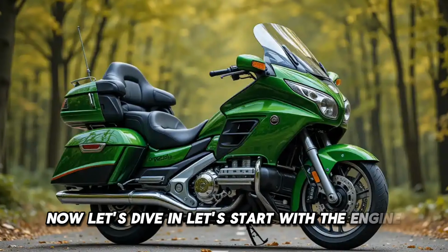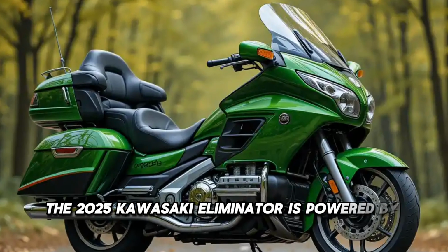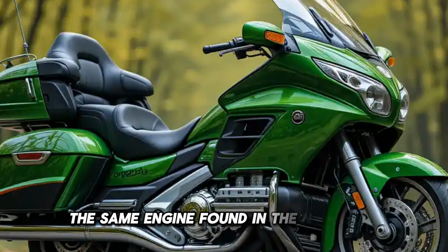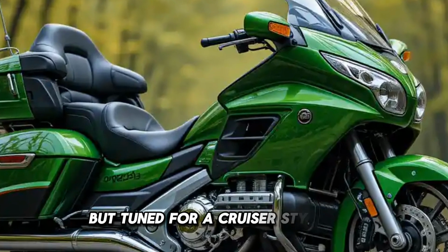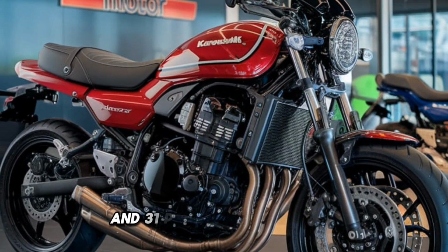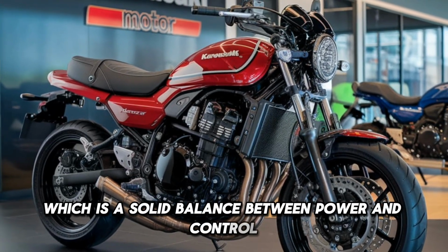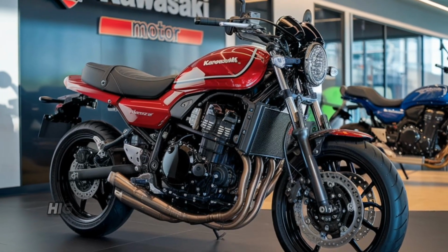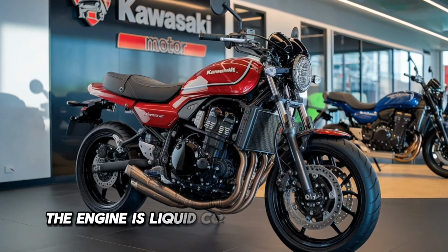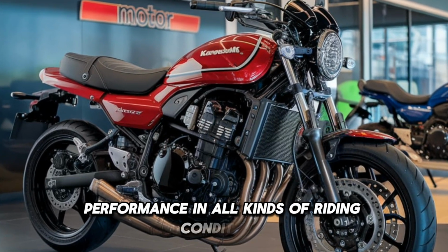Let's start with the engine. The 2025 Kawasaki Eliminator is powered by a 451cc parallel twin engine, the same engine found in the Ninja 500, but tuned for a cruiser-style ride. It delivers approximately 45 horsepower and 31 pound-feet of torque, which is a solid balance between power and control, making it great for city riding, highway cruising, and even longer weekend trips. The engine is liquid-cooled and fuel-injected, ensuring smooth performance in all kinds of riding conditions.